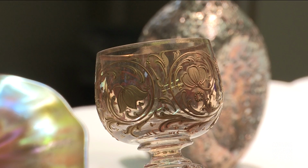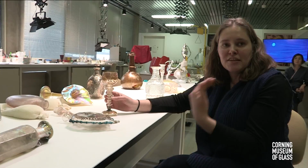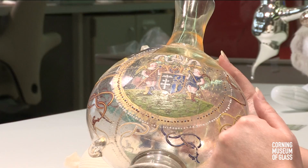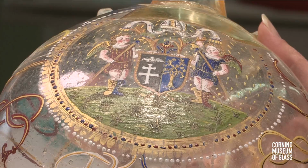One of our visitors has a question, I think, that relates to what you've just been talking about. Is washing dangerous to painted pieces that have been fired to make the decoration? Okay, so that's called enameling, and we actually have another piece over here, which I was going to talk about later, that has enameling on it. That's actually fused to the glass, so it's pretty stable, and you can wash that carefully. Unlike the cold painted, which can create similar designs, but it's not adhered to the surface as well as enamel.